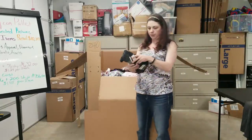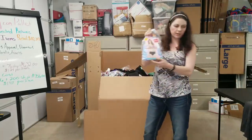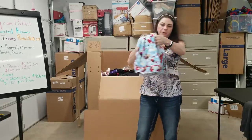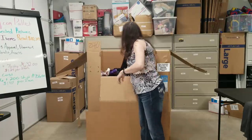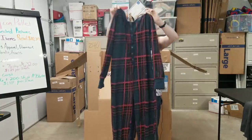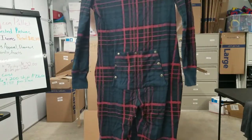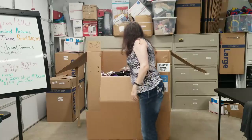All right. A pair of yoga pants. Some more underwear, some Christmas PJs with Santa Claus on them. They're like a flannel style Christmas PJs. Here is a onesie. Look at the back. Just in case you need access. You need to go to the bathroom? There you go. You don't have to take the whole thing off.